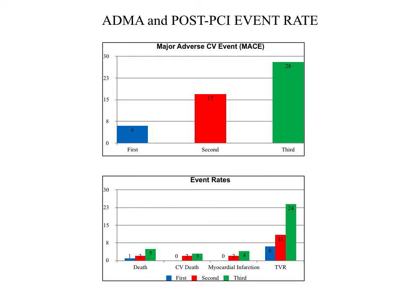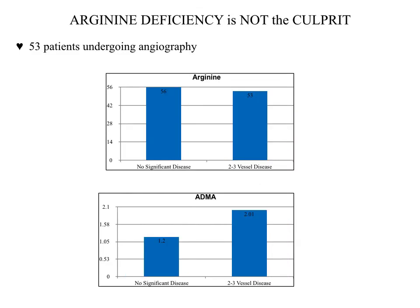Restenosis is mediated, at least in part, by endothelial dysfunction. Progression of disease, cardiovascular event rate is predicted by endothelial dysfunction. The greater ADMA level, the worse your endothelial tone, the more likely you are to have an adverse event. And this type of analysis has been done in other patient populations. No matter how you measure endothelial function, either by flow-mediated vasodilatation or the ADMA-Arginine ratio, the worse the endothelial function, the worse the endothelial biochemistry, the more likely you are to get into trouble.